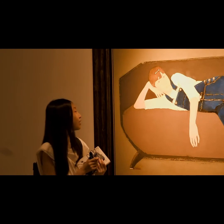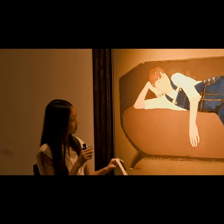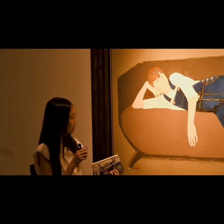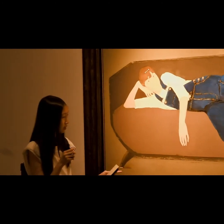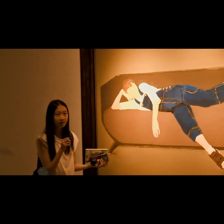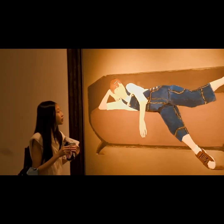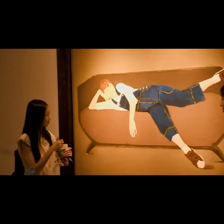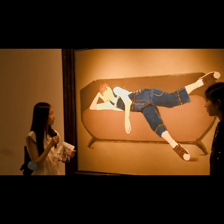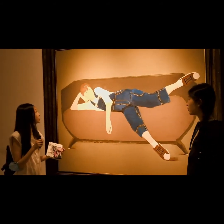And the colors, it's very contrasting and dramatic. There's a brown orangey color in the background, and then there's this white and the blue that really stands out. And I think the colors make the painting look very raw and real. Instead of trying to make the girls look pretty, she shows them on a daily casual level that shows who they really are.